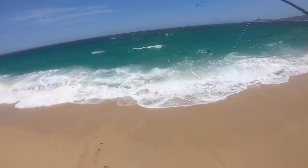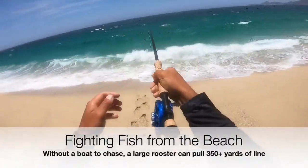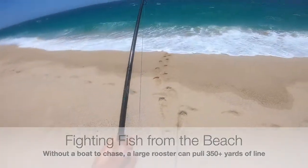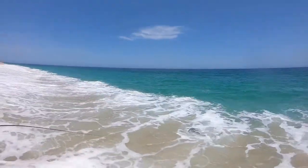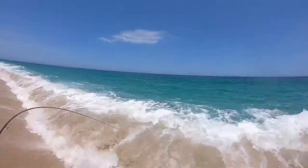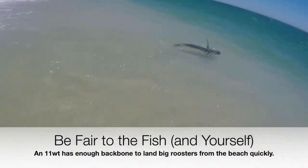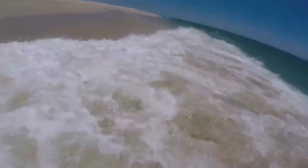And that's not even really where the work begins. Once you've actually tied into a rooster, unlike being in a boat where you can go chase the fish, when you're standing on sand with the ground beneath your feet, you can't go chase that fish. So that fish is going to run as far as both your tackle and you will allow it to. And then it's just a matter of grinding it back to you crank by crank until ultimately one of you wins the battle. And to do that, I found that oftentimes an 11 weight is a better tool for the job, especially with big roosters. And you'll see that Sector is more than up to the task of that.